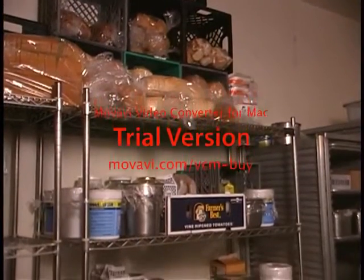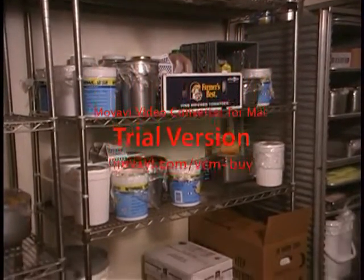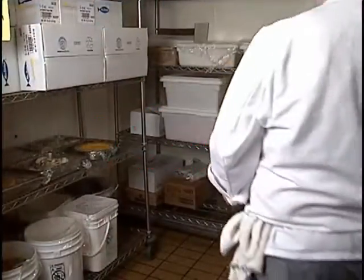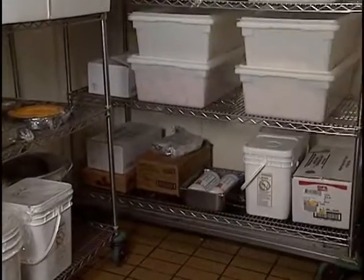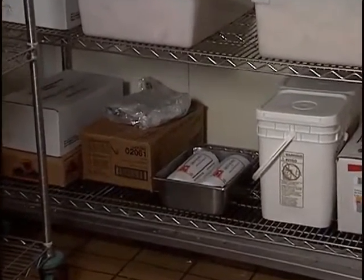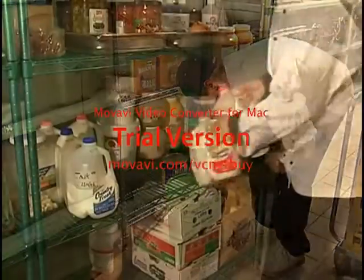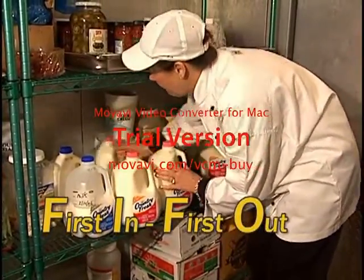Refrigerated food should be stored correctly, with prepared or ready-to-eat foods on higher shelves and uncooked or raw foods on lower shelves. If the food item can potentially drip or leak, place it in a hard container on the bottom shelf so it won't contaminate other food. Date incoming stock if it is not already dated. Always rotate stock using the first in, first out method.